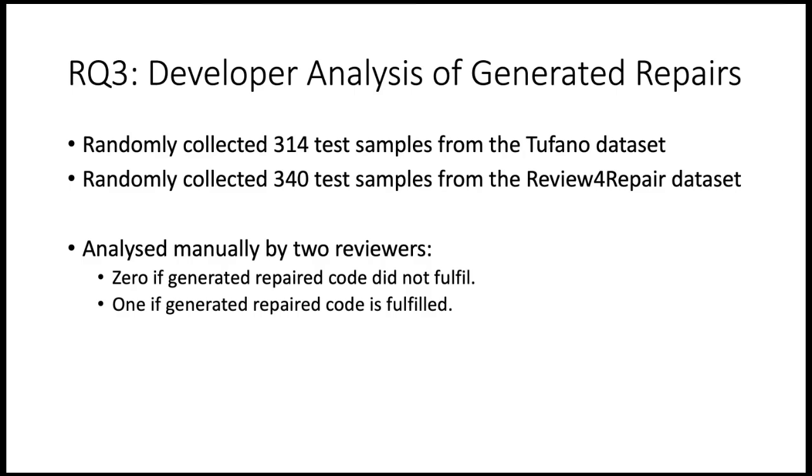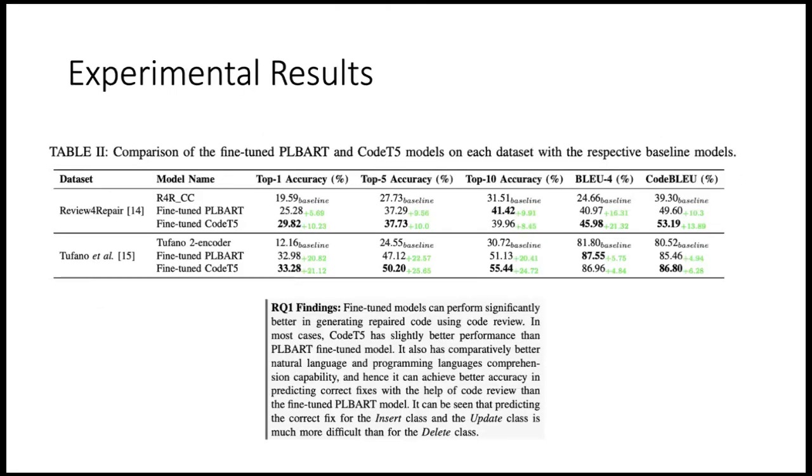Is there any question? If no, moving towards the experimental results.